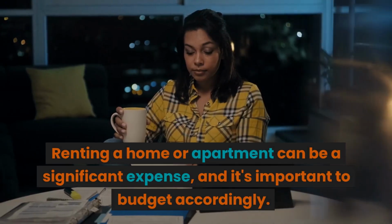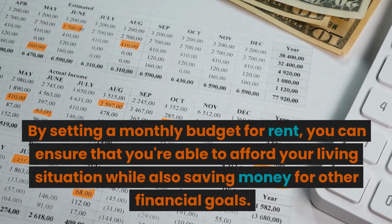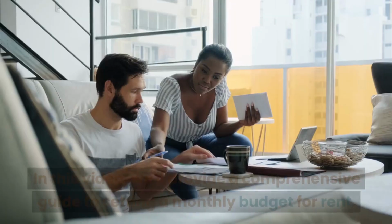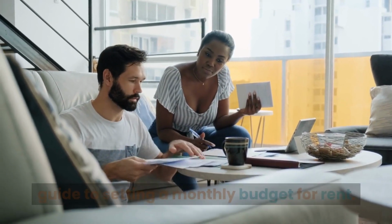Monthly budget for rent. Renting a home or apartment can be a significant expense, and it's important to budget accordingly. By setting a monthly budget for rent, you can ensure that you're able to afford your living situation while also saving money for other financial goals. In this video, we'll provide a comprehensive guide to setting a monthly budget for rent.